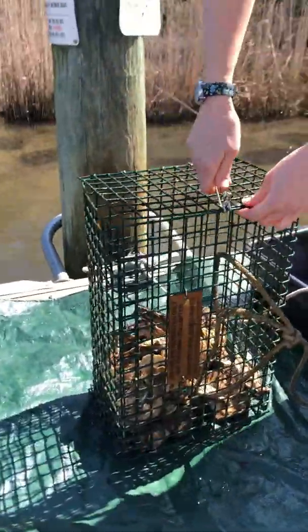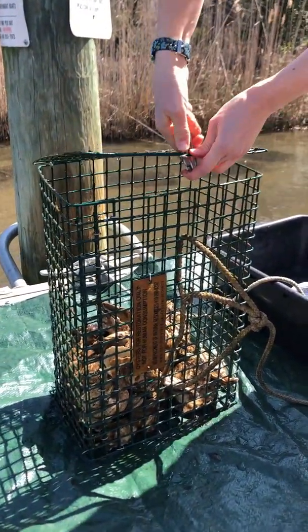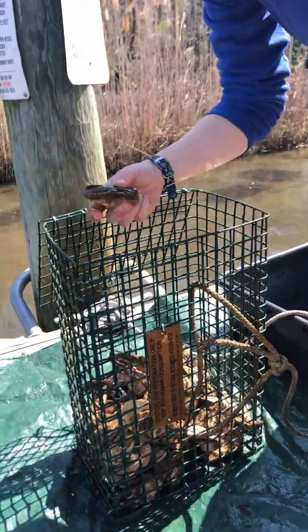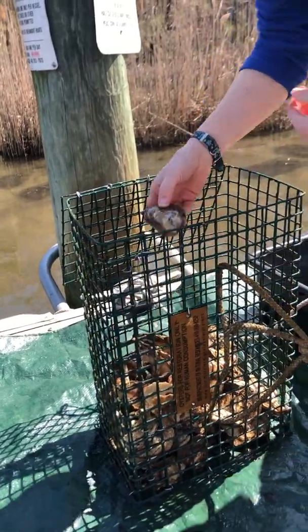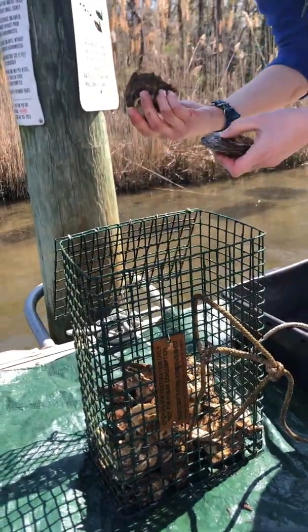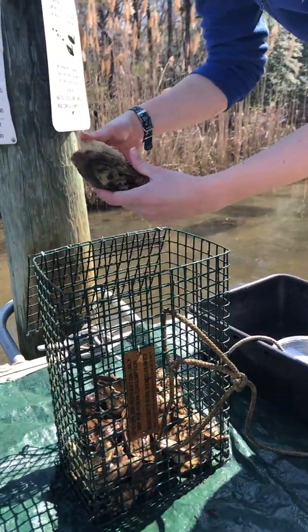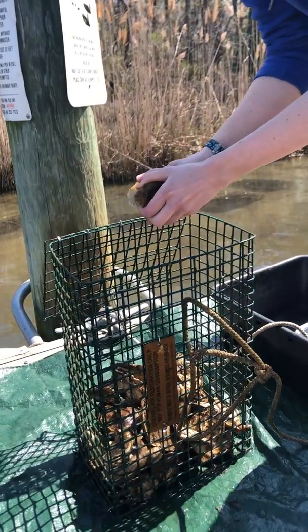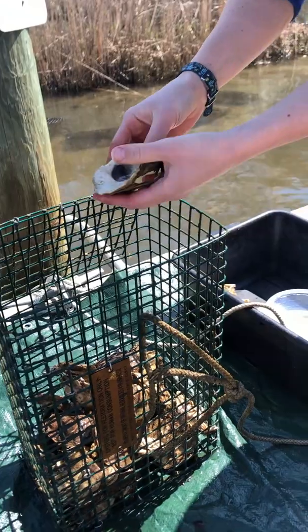All right, so this is one of our oyster cages. You can see it's full of some live oysters. We're gonna take just a couple of those back, see if they can filter some water for us and do a really cool demonstration. It's also full of some oyster shells, all right? So these are called boxes when the oyster's no longer alive in there.